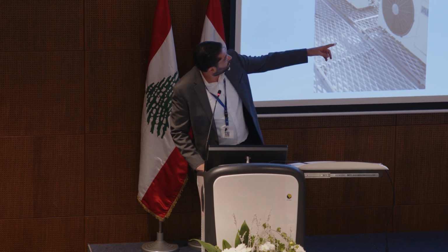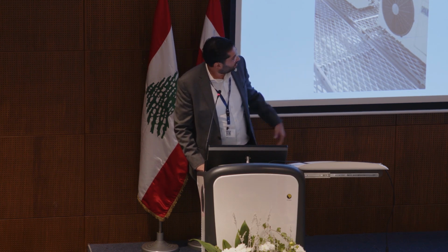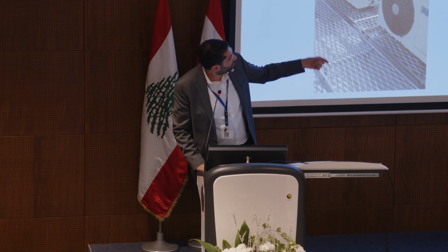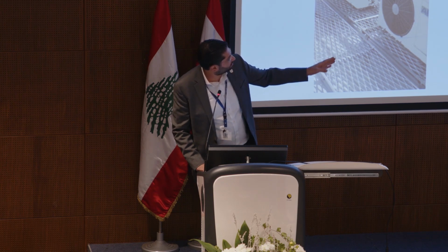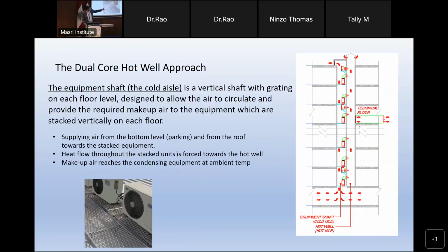The air at the equipment shaft will be supplied from the bottom and from the top of the shaft. These condensing units will be pushing the air towards the hot well, forced towards the hot well. The make-up air will be fully ambient within the equipment shaft.